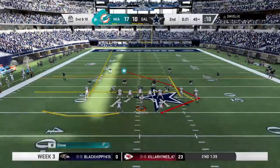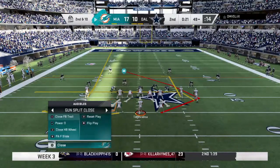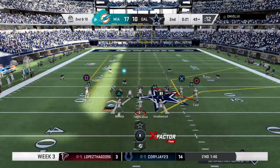So after the incompletion on first, now second and 10. It's going to be a long day.